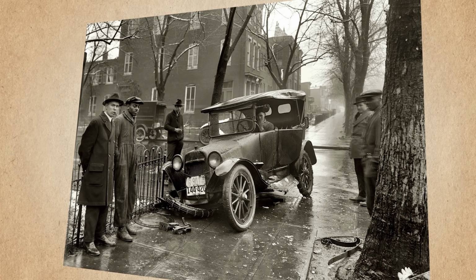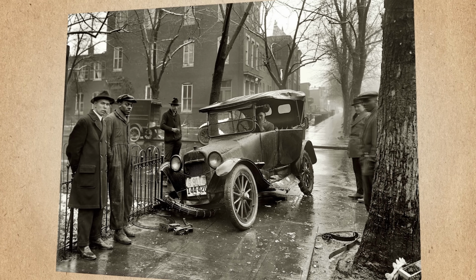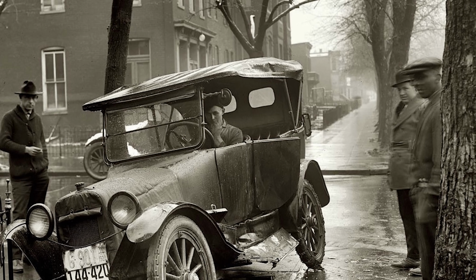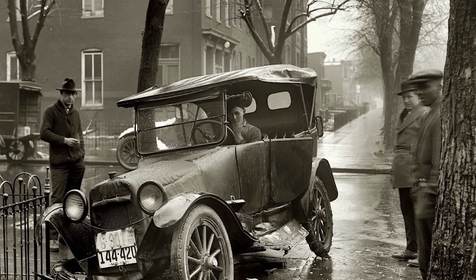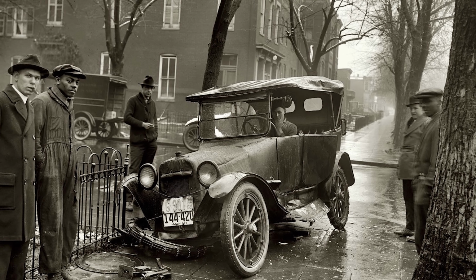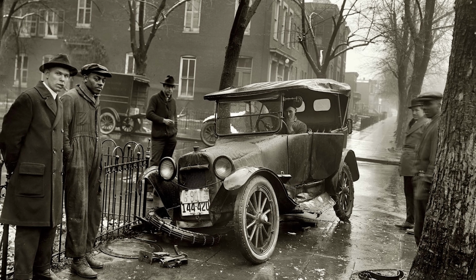Around 1921, Washington, D.C. saw an increase in traffic accidents, reflecting the growing popularity of automobiles in major cities. The 1920s marked the beginning of the automobile era as an affordable means of transport.